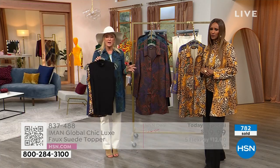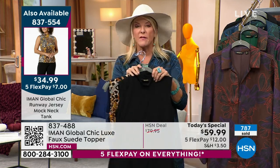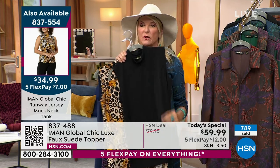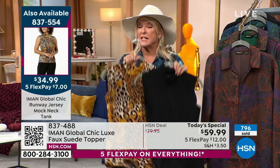And we also have the mock neck tank to go along with it. If you guys would like these, we have multiple solids. And then, of course, we have all the matching prints. You can see Iman's wearing it. This is amazing material as well. It doesn't add a lot of bulk. It totally drapes on your body when you're wearing it. So we're going to pop the information up for you to grab the tanks while they're still available. Understand, I have a lot less of the tanks than we do, of course, of the jacket.